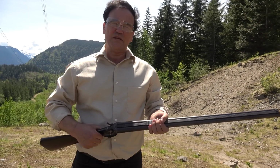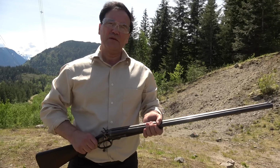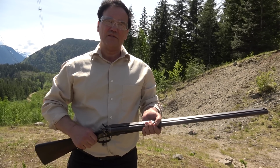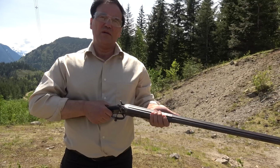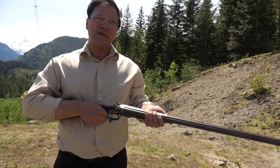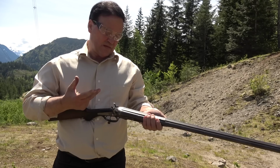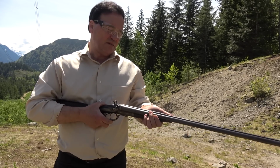Here's a combination gun. It's really difficult to find. You're all familiar with over and under combination guns, I'm sure. That's where you have either a rifle in the top barrel of an over and under, or a shotgun, and then the corresponding opposite below. This is a combination gun that's called a Cape gun. It's quite an early firearm.